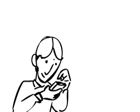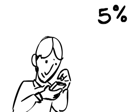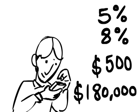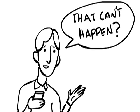Luckily, Bob just happened to have his calculator on hand. Holy smokes! The difference between 5% and 8%, that's like $500 per month. Or $180,000 over the life of the loan. Is that right? That can't happen, can it? Bob asked with a hint of panic.